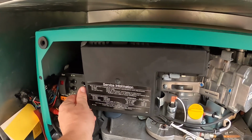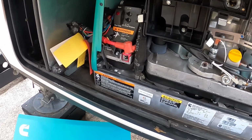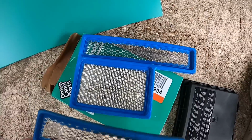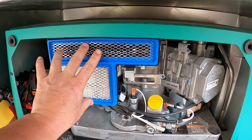First up, we're gonna do the easiest thing on this, and that is change the air filter. So, you just pop these 3 clips right here, pull the cover off, and you pull the air filter out of the way. Now here's the old one, and here's the new one. As you can see, they are the same part. And you just put the new one right back in, put your cover back on and button it up.